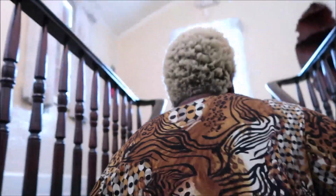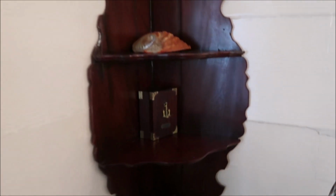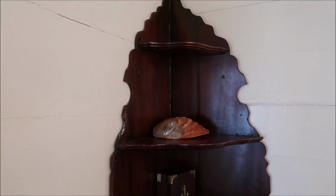Watch your step coming up. Okay, so we're heading to the upstairs of the balcony house. This is the famous mahogany staircase. This was taken from a shipwreck in the 19th century. You know, shipwrecking was a big licensed industry during those eras. And on this floor, I tell my guests, this is the most favorite floor in the house.